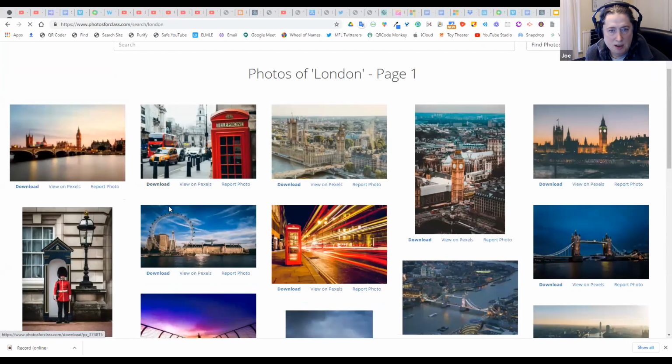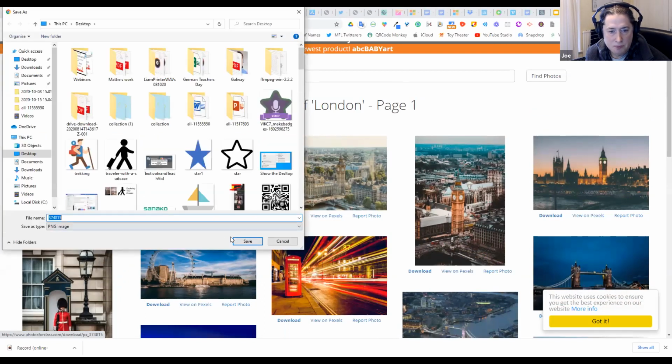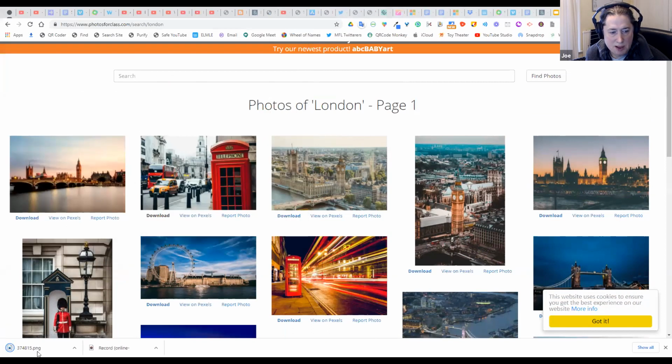Can you see? I can now download any of these images. If I, for example, want to download this one, I click download, I click save, and then when I launch that particular image, it will add attribution automatically. Hopefully you can see that. It's adding attribution automatically to the bottom of the photo. So there we are. Let's go back to my presentation.